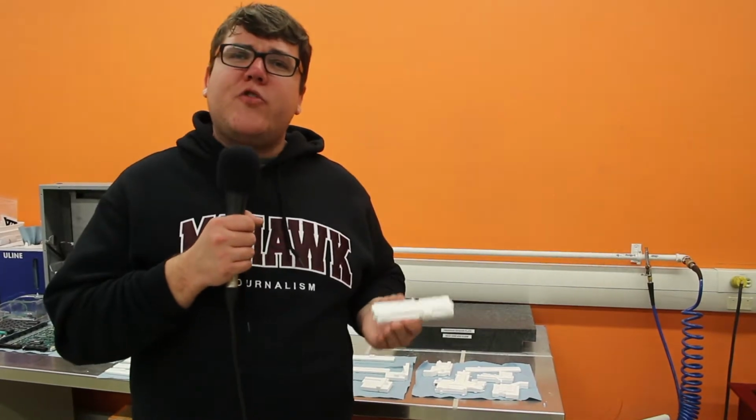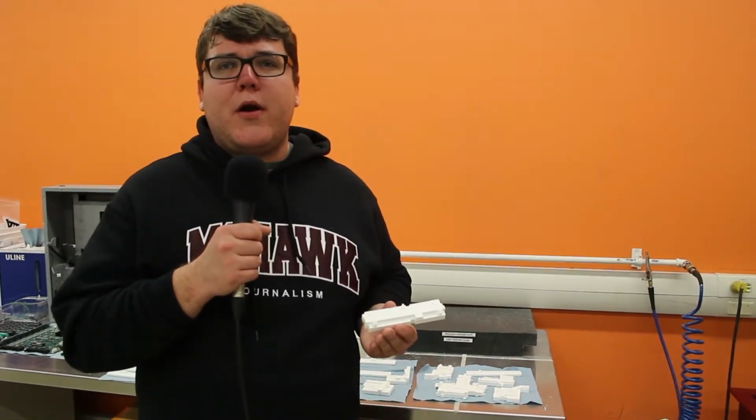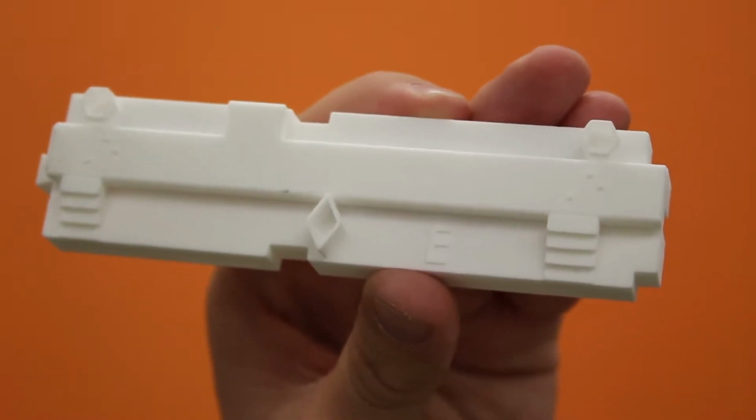Parts will come here to dry off before being added to the completed product. This is a 3D printed E-wing. This is where the lab is located. This will be used on Mohawk's tactile map.